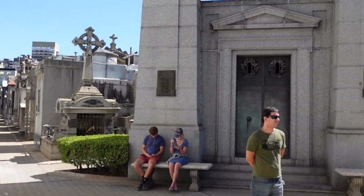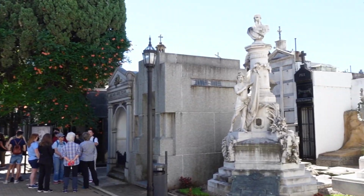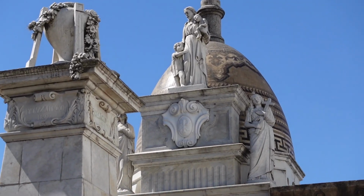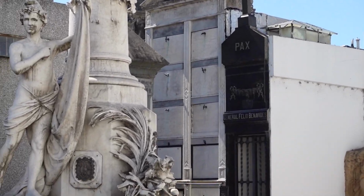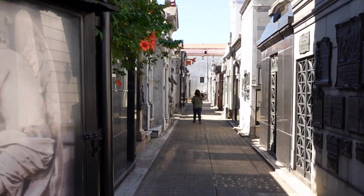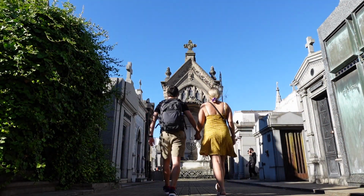Recoleta Cemetery is listed as one of the most beautiful cemeteries in the world, and it's easy to see why, as this city of the dead is full of breathtaking art. Beautiful examples of neoclassical, neo-Gothic, Art Nouveau and Art Deco can all be found here. Stepping inside Recoleta Cemetery is to step inside the history of Argentina.